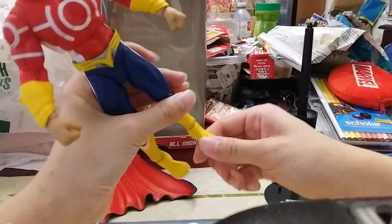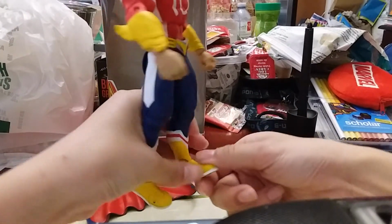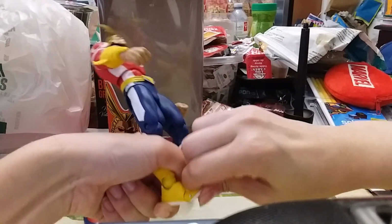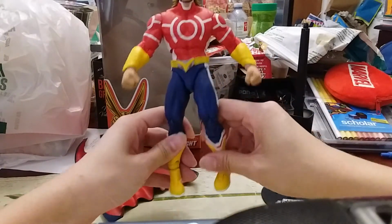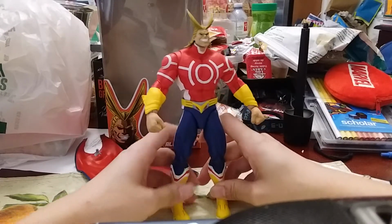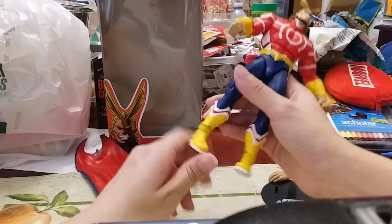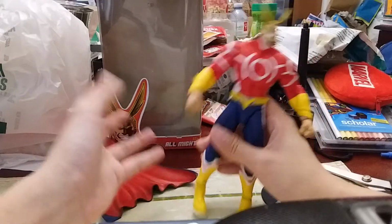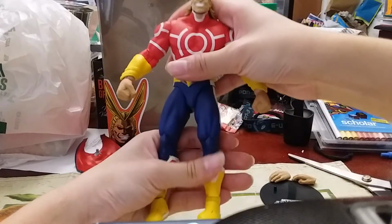And then I do like this part. I remember my brother kind of complaining about this part, but I do like it because you can move these upwards. So when they're standing, it looks like they're stepping, which is really nice. My brother didn't really like those because he was like, why can you do that? Because sometimes if it's too loose, like this one feels a bit tight compared to Bakugo's and Kirishima's, but if it's too loose, it's kind of bad because then the toe area keeps moving around, but it's fine. It adds some realism into it, so the motion is good.